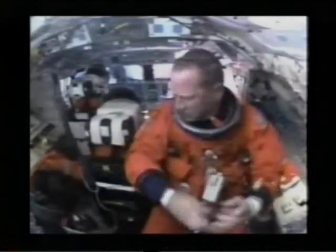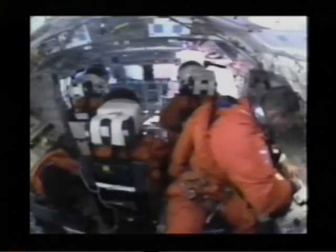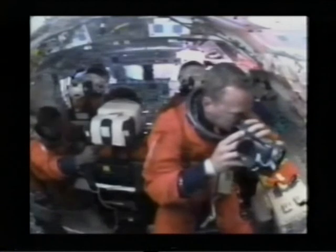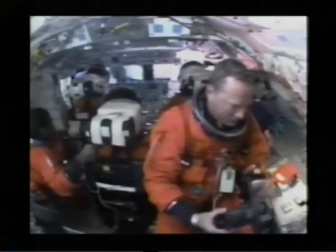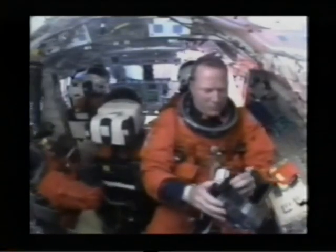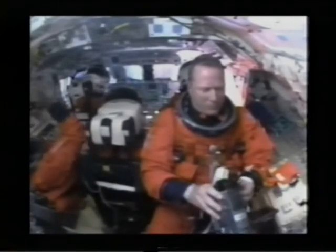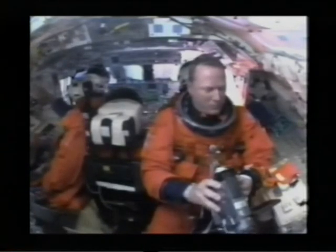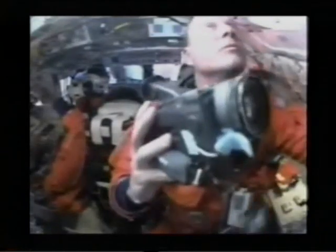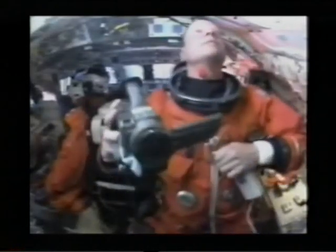So you can see Dave getting all squared away and ready. Mike handed him the video recorder, and Mike comes on up into the cockpit, gets himself into position to take those photos. You can see with the launch and entry suit on that it's a bit of a challenge coming up and maneuvering and everything, but they're able to get in position anyway. Dave's making sure he's got all of his settings correct on the camera here, and then getting ready to take a look outside the window and film that external tank. We've got some clips of the external tank coming up here shortly.